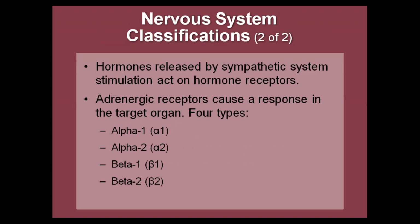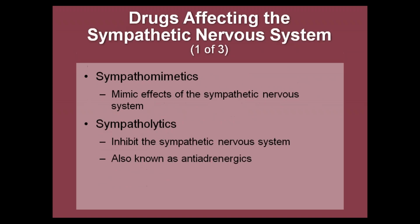Another thing, if you're not getting it, there is a ton of misinformation out there about what an alpha and a beta receptor is. There's guys that really try and oversimplify it. Don't get too into the weeds on that. This is going to be your best source of information on that.